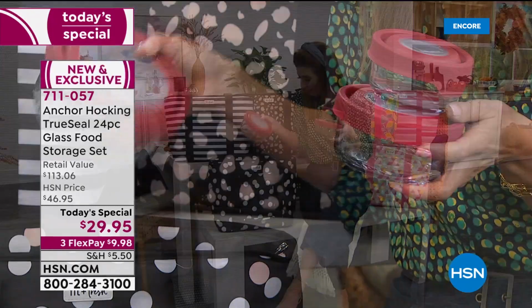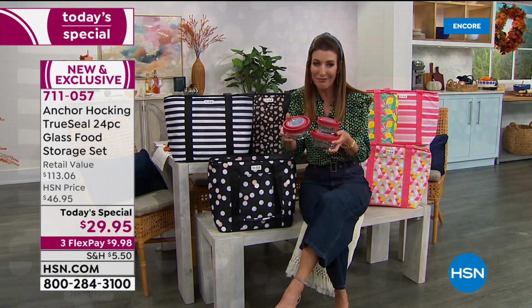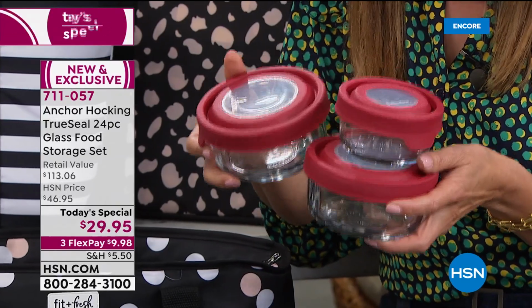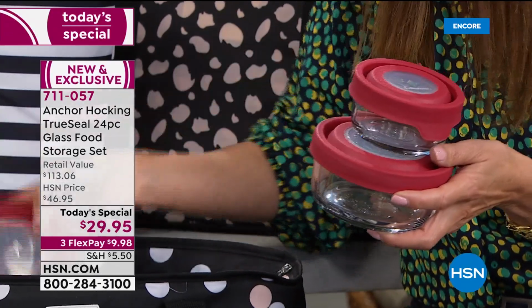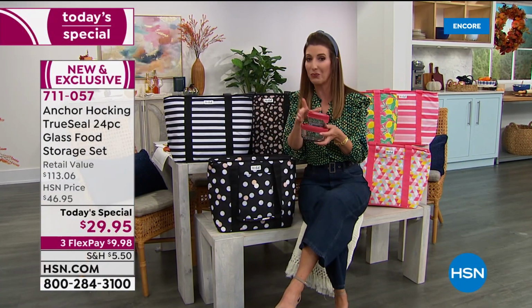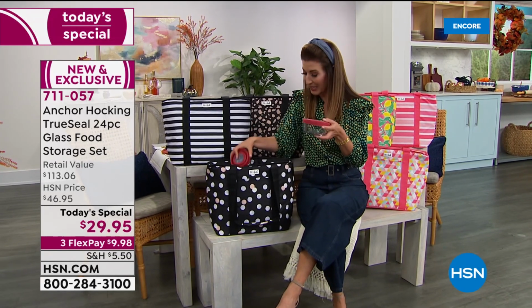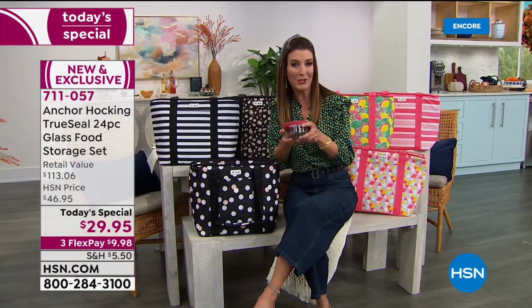24 pieces, which I can't even hold, but it does fit in this bag. And they all come in all these different sizes for you. 24 pieces for $29.95. It's an unheard of crazy value. It's our biggest set we've ever offered. It's the best value. It's our first ever Anchor Hocking Today's Special. It will also be our only Anchor Hocking Today's Special of the year.